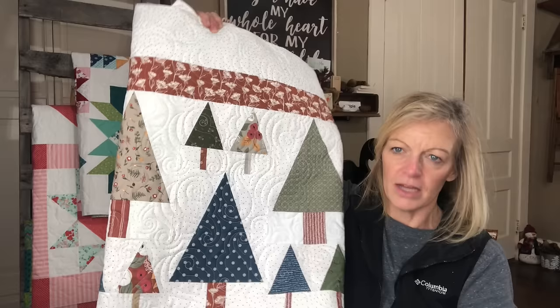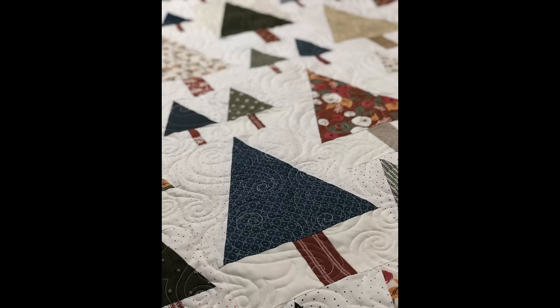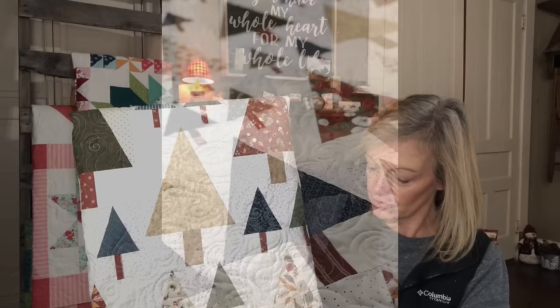All of the tree trunks she has done in different fabrics. They're not all the same. That gives a lot of interest to it as well. The combination of large trees and small trees, it just feels like you're walking through a forest. It's just absolutely beautiful.